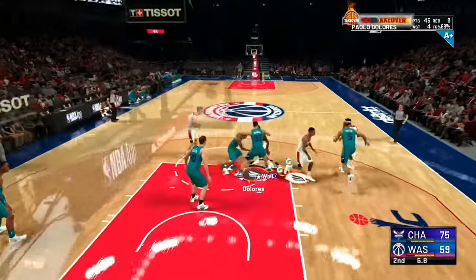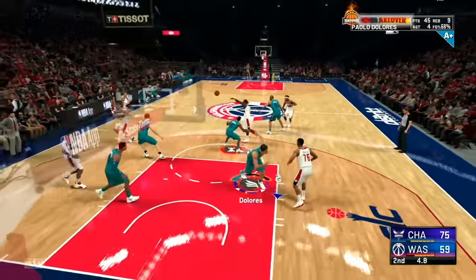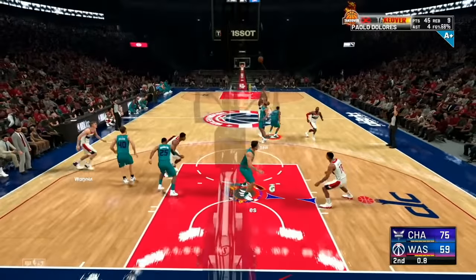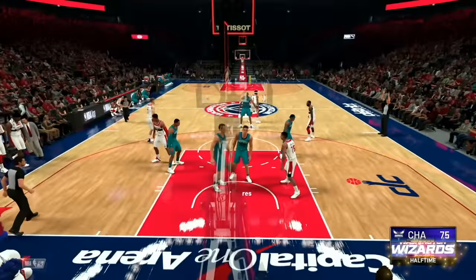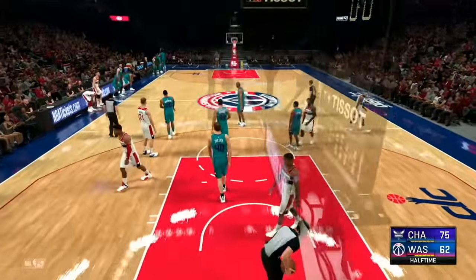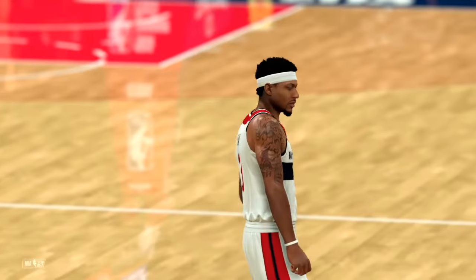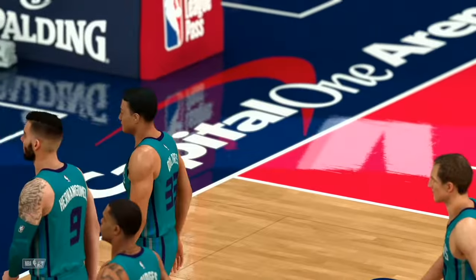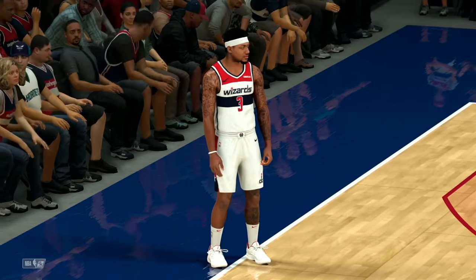Wall against Graham. Pass to Wagner. There's Beal with the three. And he hits it, the buzzer beater. Ringing the bell. That's the way to close the quarter. And you see this so often, league-wide, ending the period with a three-point attempt. Junior, he is feeling it tonight and has been the driving force, guys, for Charlotte.